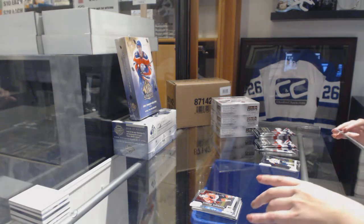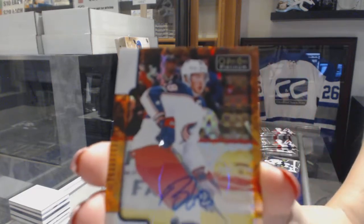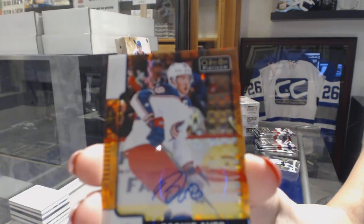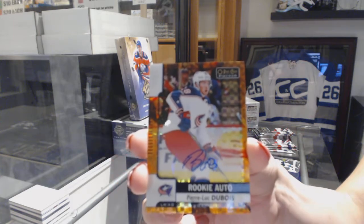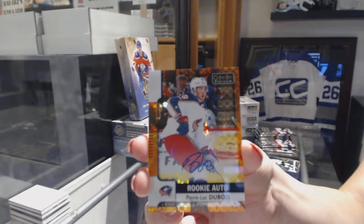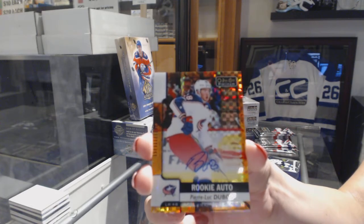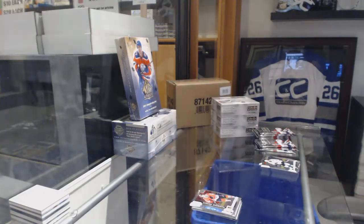We've got an orange checkers rookie auto number /15 for the Columbus Blue Jackets, Pierre-Luc Dubois. That's a good one. Pierre-Luc Dubois.